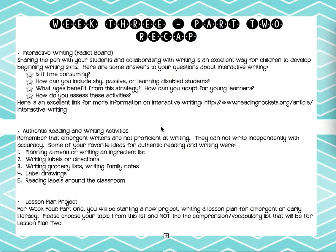The second question was kind of a collaboration of a couple students, and you wanted to know, what do you do with shy, passive, or learning disabled students? Because this is an activity where you want participation. So for your shy or your passive student, you have a couple options. First of all, they might not always participate in interactive writing, but as long as they're a part of the lesson and they're watching, then they are gaining the benefits. And so when we talk about emergent literacy, those skills will emerge by watching their classmates participate. And eventually, as the year goes on, you'll see that this activity becomes a normal routine in your classroom.